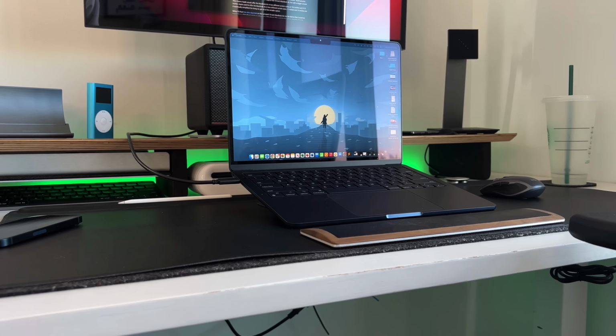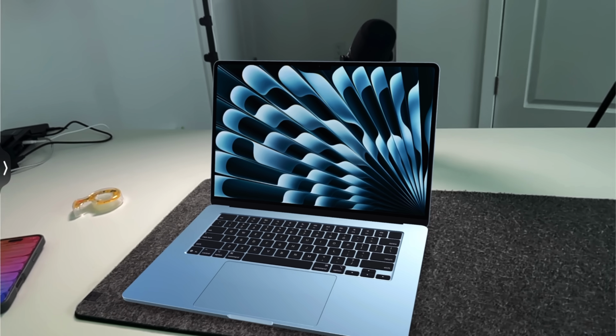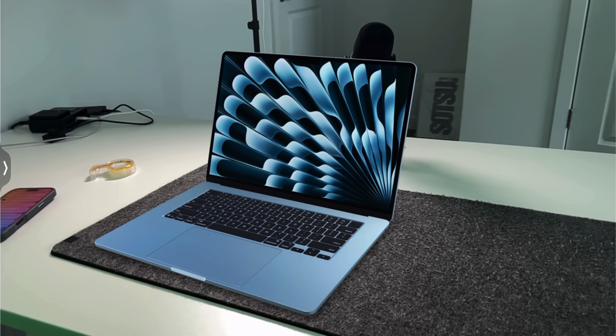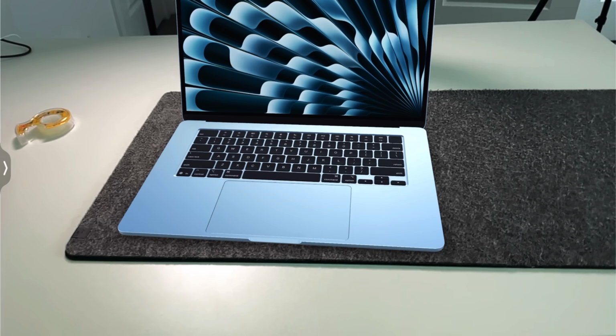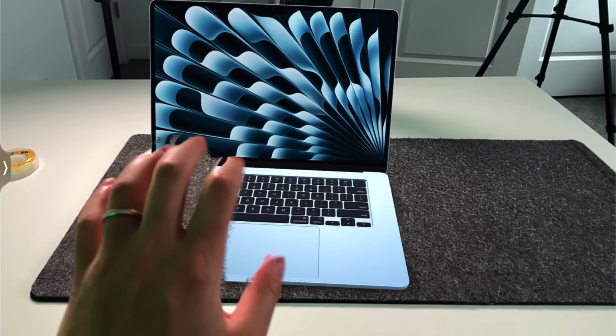The only real improvement that we saw was to the selfie camera. We now have a 12 megapixel selfie camera or FaceTime camera inside of that notch. Still no Face ID sadly, but it does bring things like Center Stage and Desk View to the MacBook Air, which is nice to have in their built-in webcam, so that's going to be a nice little addition. And the other thing that we got is going to be support for multiple displays while still having the main Retina display of your MacBook Air still open.